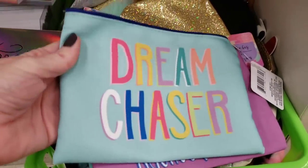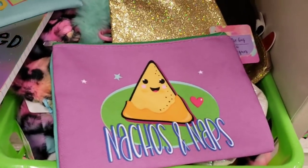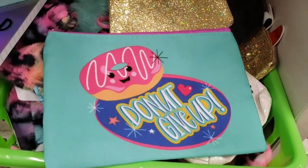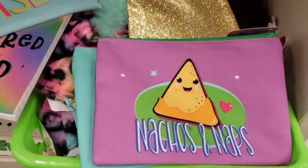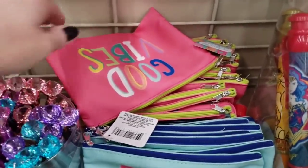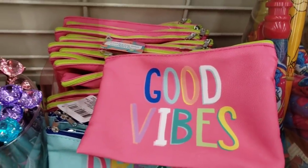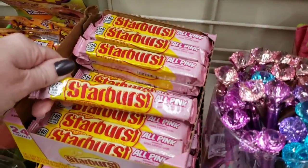Here's some cosmetic bags. A dream chaser. The nacho one and a donut. Oh, and good vibes. Can't forget the good vibes. Ooh, candy. Ugh, so hungry.